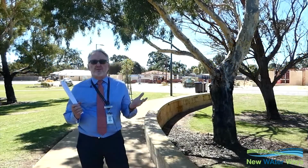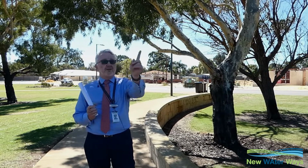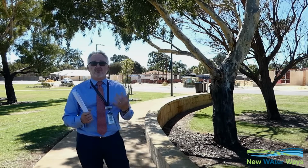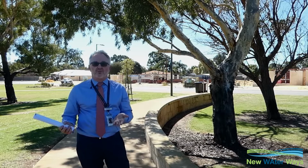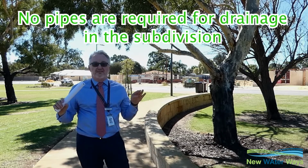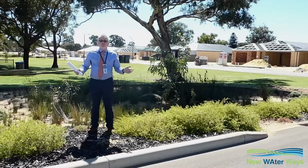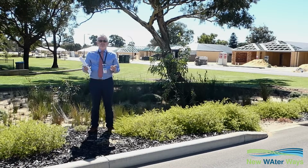With water sensitive urban design across this subdivision, we have a circular road that goes all the way around the park. It has a one-way crossfall that feeds back towards the park. There are no pipes in this entire subdivision for the purposes of draining it. This is one of 5 rain gardens that services the subdivision.